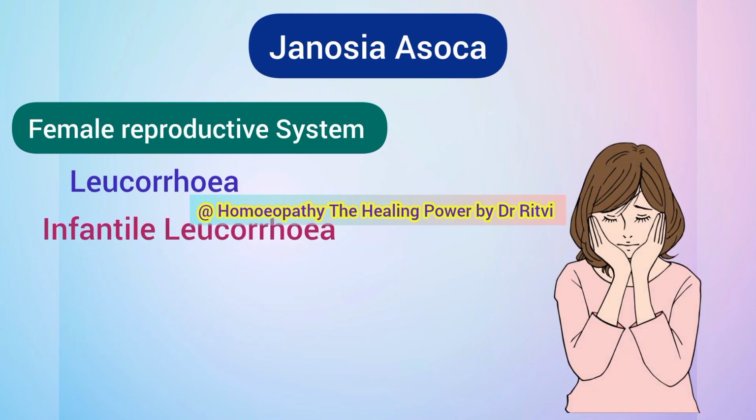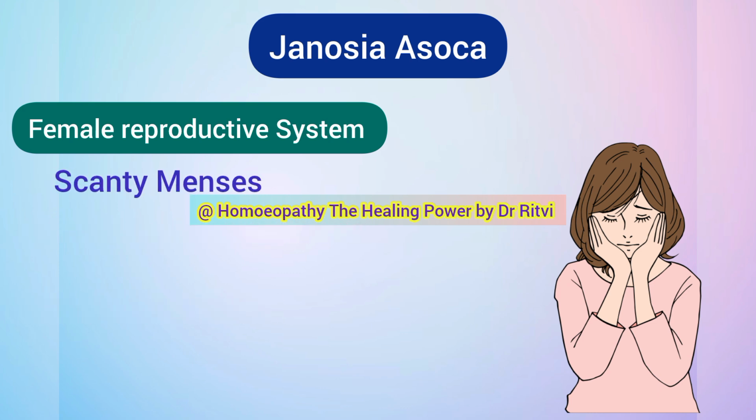Here the small girls who are suffering from leukorrhea at a very young age suffer from emaciation despite regular nourishment. Friends, because of scanty flow, the patient suffers from headache, as well as severe pain which is felt in the lower parts of the abdomen and in the back.